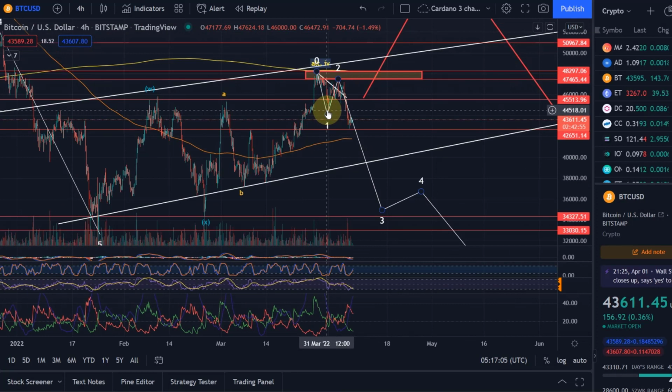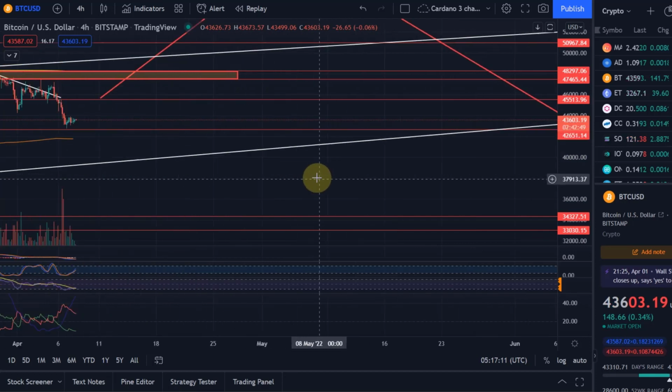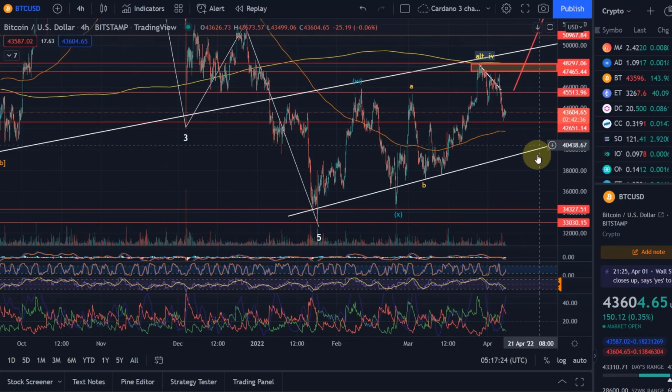Now, if this is the wave 3, what we currently see here coming down, then the price needs to hurry up to carry on to the downside, because a wave 3 is normally very impulsive. So it should come down very, very strong, and much longer. Okay, so that's just a side note here.